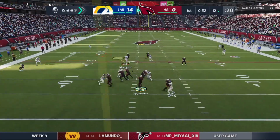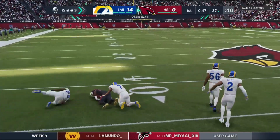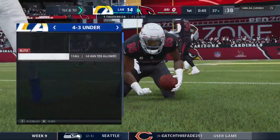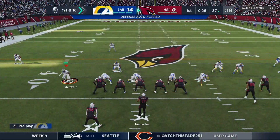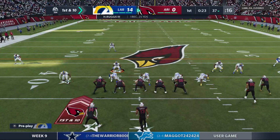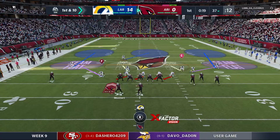From the gun, it's Tua. Man open, that's Henry Ruggs. And way up past the 35 before he's taken down. 25 yards there on the catch and run. Line of scrimmage, the 37 on 1st and 10. Yard line. Mike, 55. Check, 55, Mike. Yellow, go.